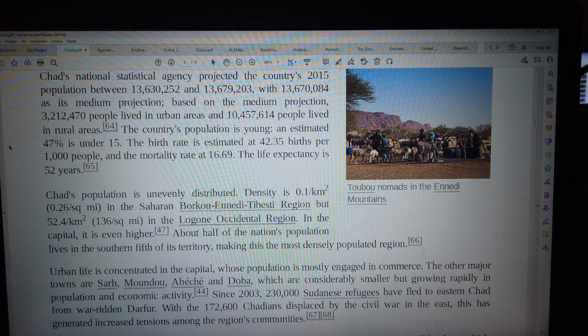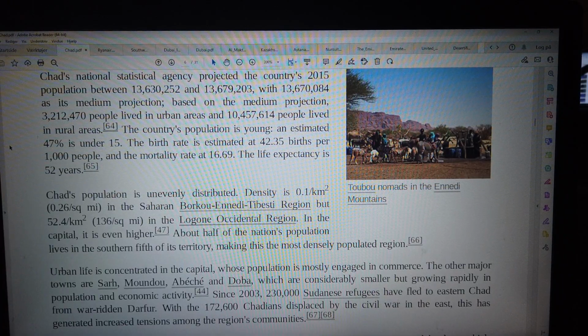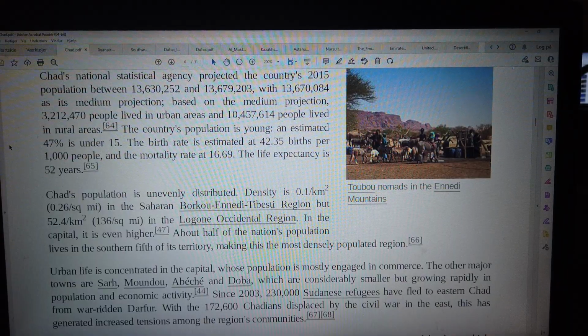The country's population is young, an estimated 47% is under 15. The birth rate is estimated at 42.35 births per 1,000 people, and the mortality rate at 16.69. The life expectancy is 52 years.